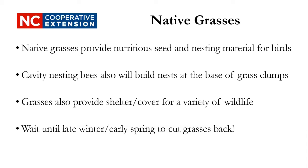And it's important, if you're going to go to the trouble to plant native grasses, don't cut them back in the fall when they die back. I never quite understand that. The two main reasons you have grasses in your landscape are, A, to provide shelter and cover for wildlife, but also to have some structure in the winter. So I never quite understand when people cut them back the minute they're not green anymore.